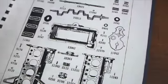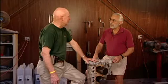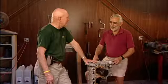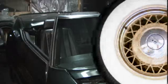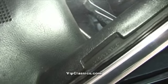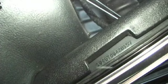Okay, good. Now, we hear the terminology matching numbers. I see in Corvette ads matching numbers. Is that real important? Yes, if you have a classic car or an antique car and you're restoring it to original, it's worth a lot more money if the engine numbers match the block, or match the chassis numbers.